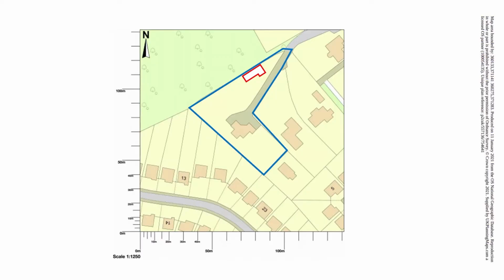Next, you need to do a location plan. You have to buy one of these maps from Ordnance Survey. You can get them online, they're about £14. The scale has to be 1 to 1,250. Don't try screenshotting it and putting it into PowerPoint.